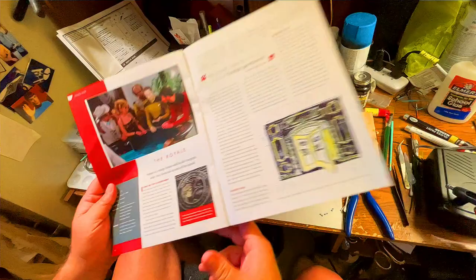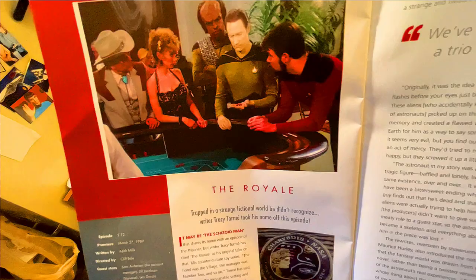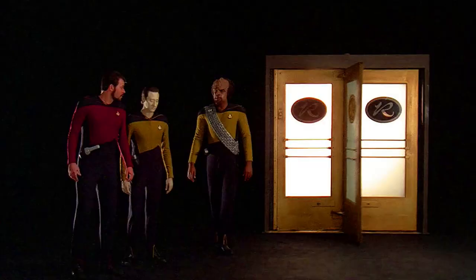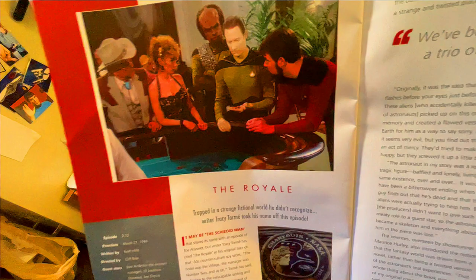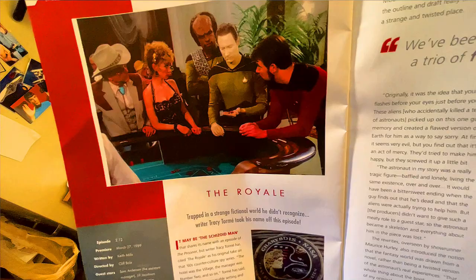On to the next one, the episode called The Royale. You guys remember, it was like that building that was down, they had gone through the, what do you call those doors that kind of spin? The turning doors, and they had gone in, and it was kind of like a hotel atmosphere where they had gambling. And you guys remember they had the astronaut when they found him up in, I think it was one of the floors, in bed. And he had long since passed.